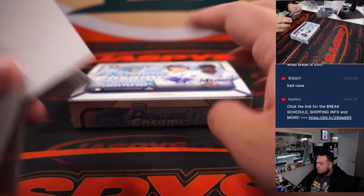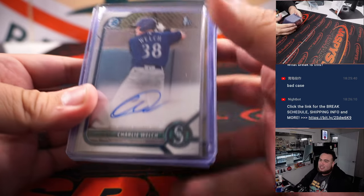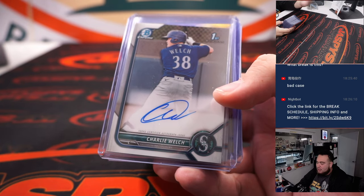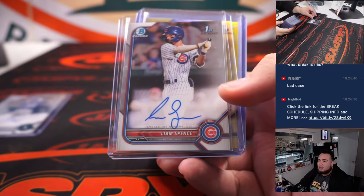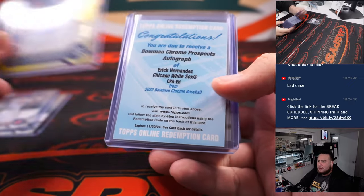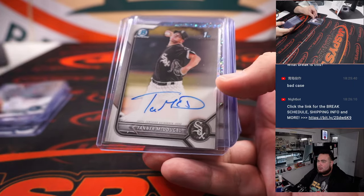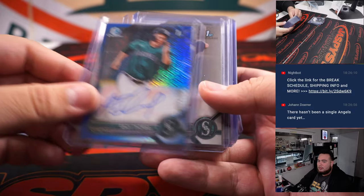All right. So there you go, guys. That was the break. So good colors, just nothing crazy, at least not that I know. But again, some of these guys may develop, man. These guys won't be in the league potentially for a few years, so definitely have time to hold on to them. Maybe they develop into a really big-time star, but there you go. A lot of Mariners. Like I said, one per box.